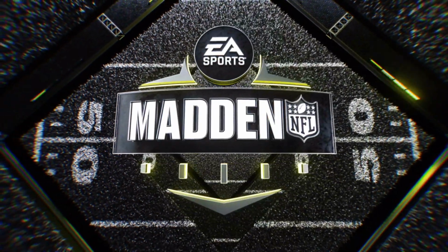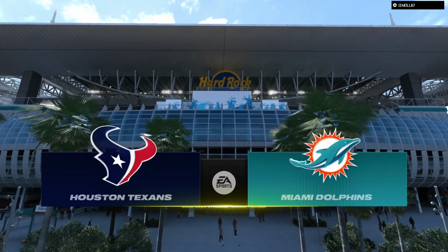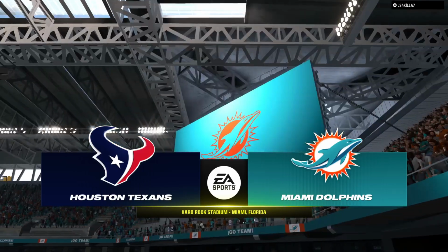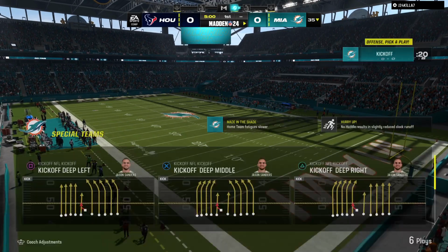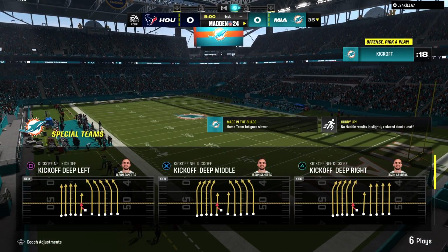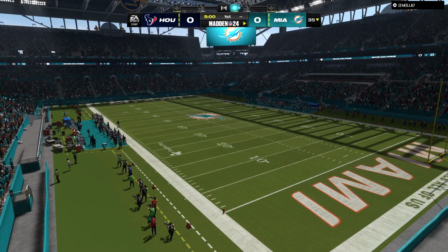EA Sports coverage of the NFL brings us to South Florida at Hard Rock Stadium here in Miami. Today we've got a fun AFC matchup on tap, as it'll be the Houston Texans taking on the Miami Dolphins.